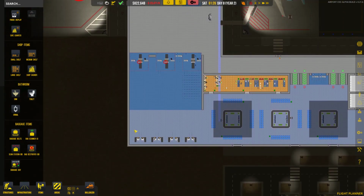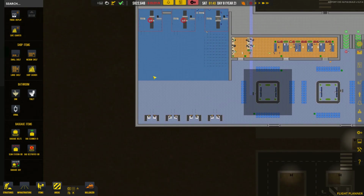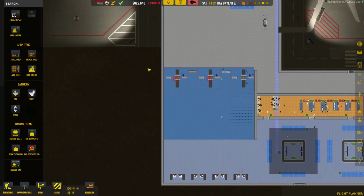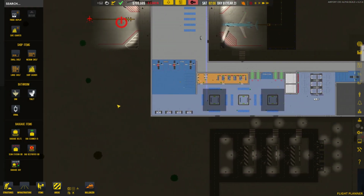What I can do with these though, I'm kind of wondering if I shouldn't just do the two setup. I'm a little bit worried about this. I do like the idea of having the open space on this side. I do like it, especially if I'm going to expand this a little bit and have some more of them over here that then runs that way.